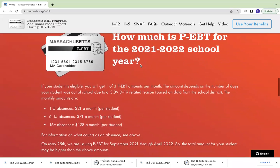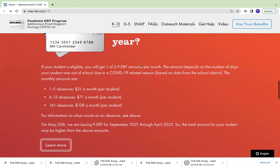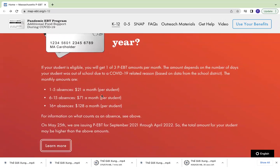And when are you going to get it? On May 25th of next month, they're going to issue the PEBT benefit. They're looking at the dates from September 2021 through April 2022. They will count all the days that the student was absent, and they issue the total amount to you. Okay. So those are the dates, and May 25th is when they're going to issue it.